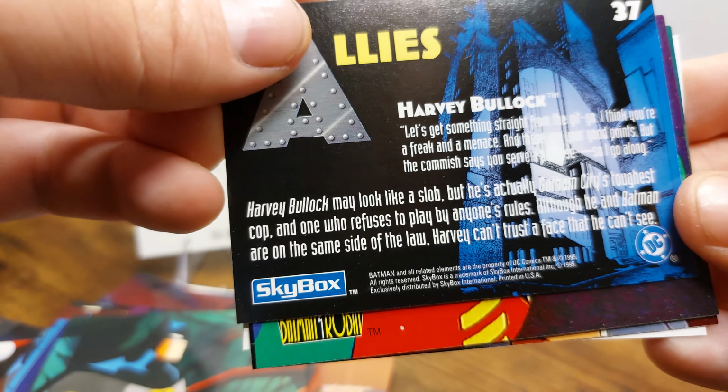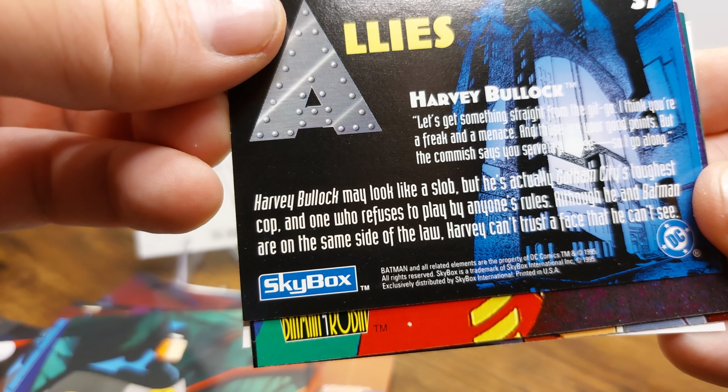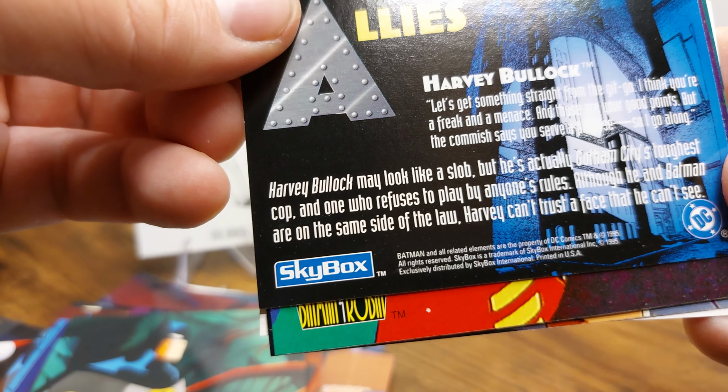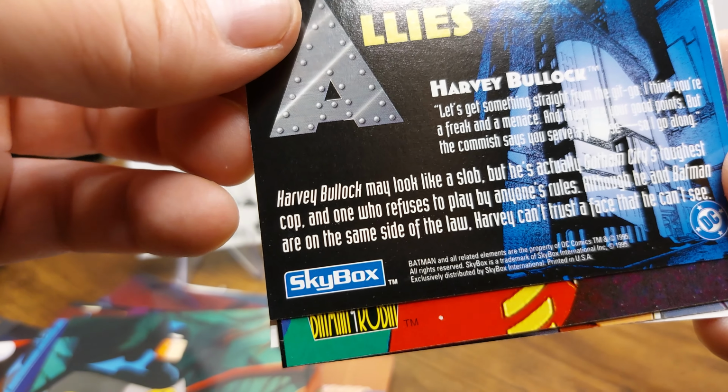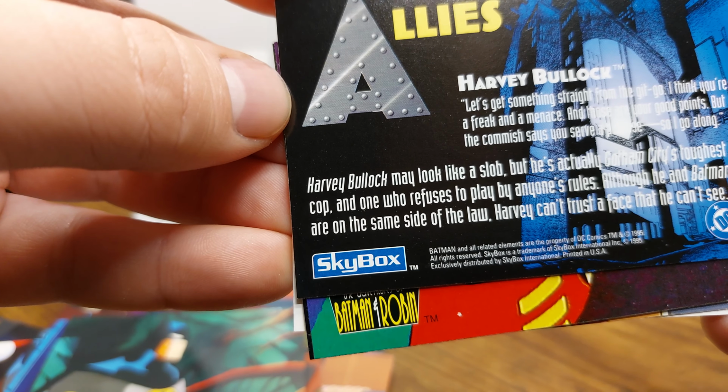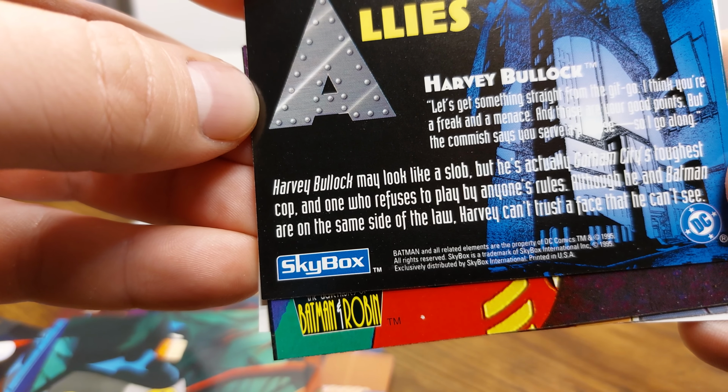He may look like he's a slob, but he's actually Gotham City's toughest cop and one who refuses to play by anyone's rules. Although a cop should play by someone's rules, right? Although he and Batman are on the same side of the law, Harvey can't trust a face that he can't see.